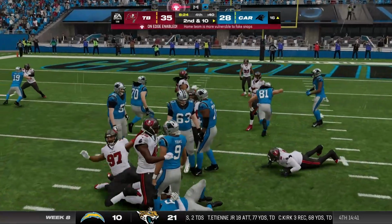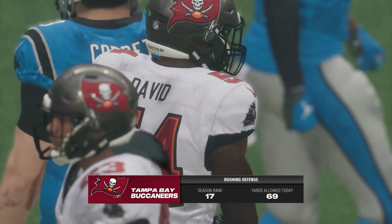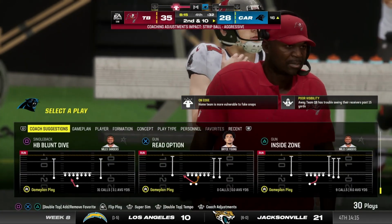Sanders will take this one up the middle, but it's got nowhere to go. 2nd and 10 from the 16. As Tampa Bay's rush defense has played very well.